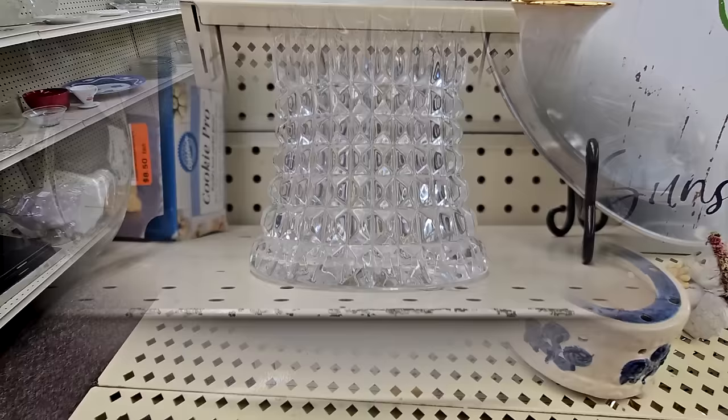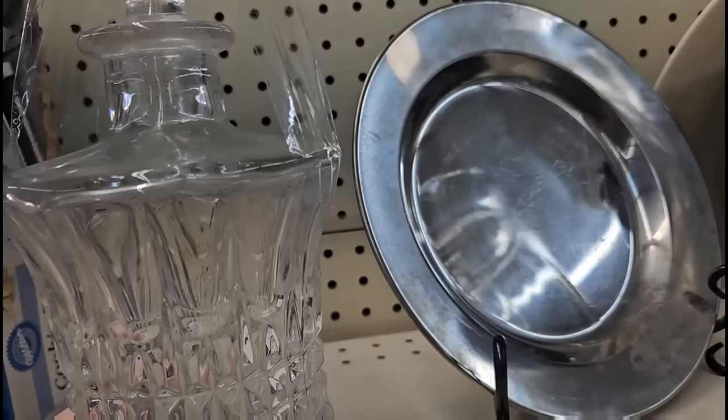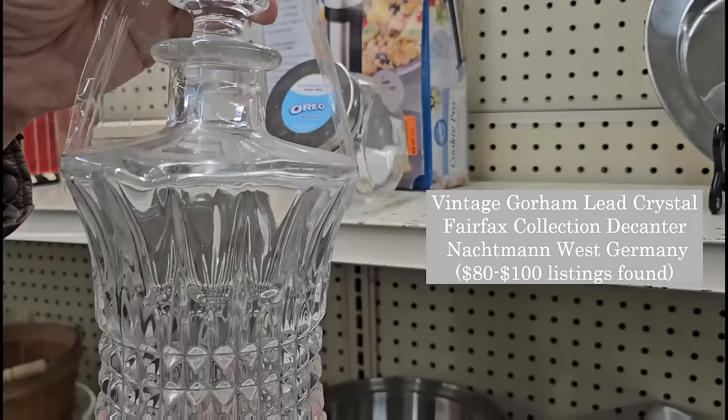Oh, this is the fancy bottle Norm was showing me. That is neat. It's pretty heavy. Wow. That could be more of a crystal, you know, much more quality. Being so heavy like that, wow. That's really pretty, isn't it? Yeah. I like it. Do you?